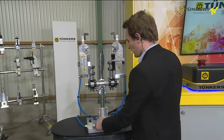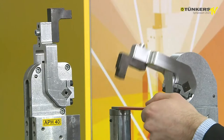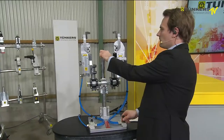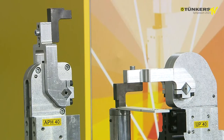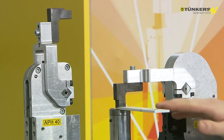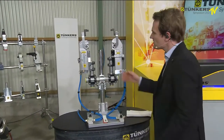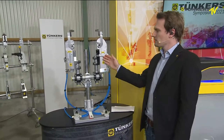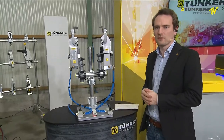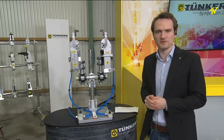With the UP clamp, the parallel clamp, I can also clamp both pieces, a 4 millimeter piece and a 1 millimeter piece also. In this case, you can see how the clamp arm moves down in a linear motion parallel to the clamping point. With these two clamps in the 40 series, we can compensate up to 3 millimeters for wear, for misalignment in parts, or if different parts are produced in the same line.